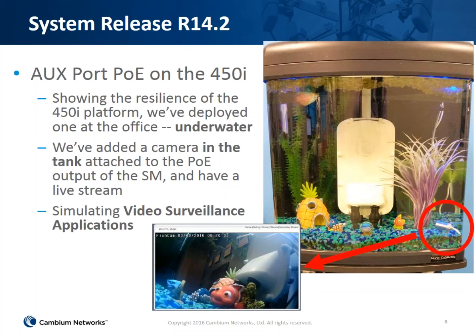There's a second port on here called the aux port, that's auxiliary port. What that allows you to do is a PoE output from that port, and that gives you the ability to power a device. What we're showing here, back to that aquarium picture, is a camera deployed inside that aquarium, and we're powering that camera directly off the radio. So again, making the deployment much simpler.